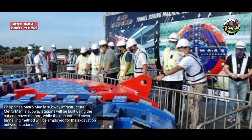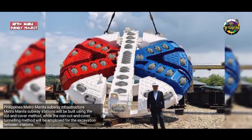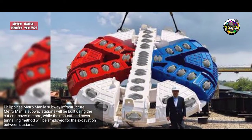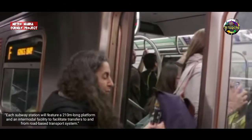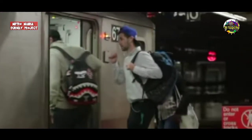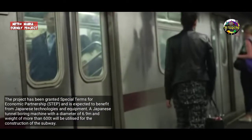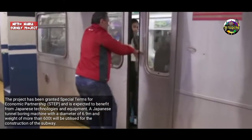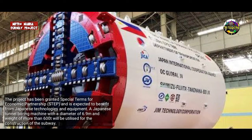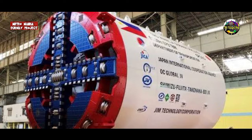Philippines Metro Manila subway infrastructure. Metro Manila subway stations will be built using the cut and cover method, while the non-cut and cover tunneling method will be employed for the excavation between stations. Each subway station will feature a 210 meters long platform and an intermodal facility to facilitate transfers to and from the road-based transport system. The project has been granted Special Terms for Economic Partnership, STEP, and is expected to benefit from Japanese technologies and equipment. A Japanese tunnel boring machine with a diameter of 6.9 meters and weight of more than 600 tons will be utilized for the construction of the subway.